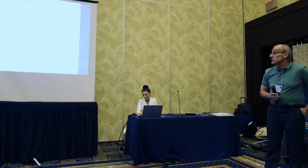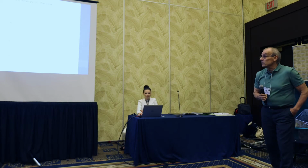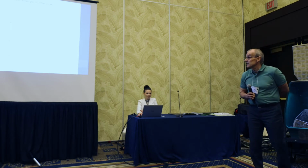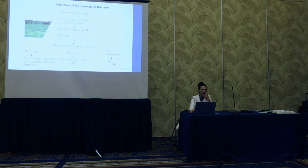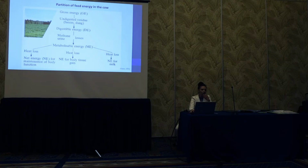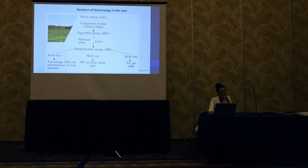So this is a picture of the partition of feed energy in dairy cows. I think this is familiar to all of you. To rank the cows for feed efficiency, of course we need intake, then undigested residue, fecal energy, methane and urinary losses, and we get metabolizable energy. Then heat losses and net energy in terms of body tissue gain, or if we are in milk production, net energy in milk. So we need to know at least the most important components of this to be able to rank the cows according to feed efficiency. Next, please.